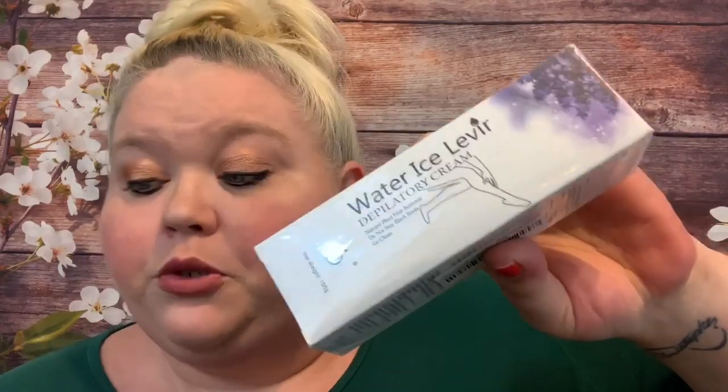So it's a hair remover. Water Ice Lavere Depilatory Cream, $9.99. That's interesting.